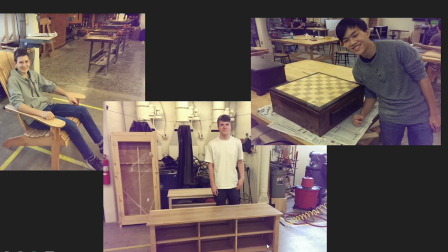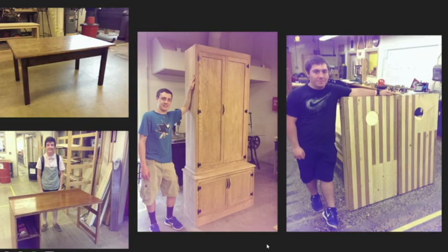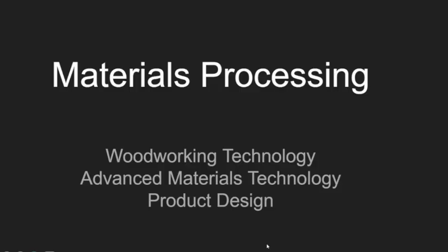In some of the courses, you'll be focusing on developing products that can be sold, and in others, you'll be developing things just because that's what you're interested in. These courses really open the door to a variety of technical training opportunities, and you can see in these pictures some of the different types of projects that you can be working on in these courses. And again, if you're interested in these courses, in the course selection book for next year, you would be looking for woodworking technology, advanced materials technology, and/or product design.